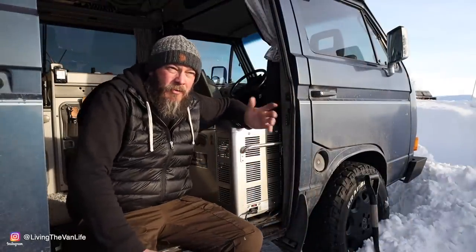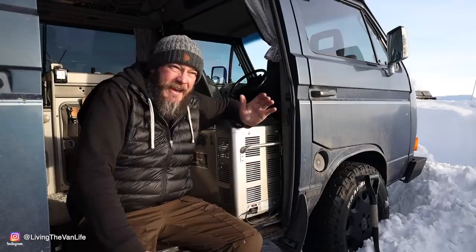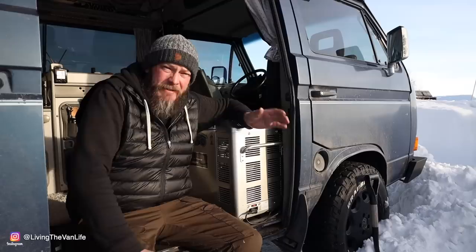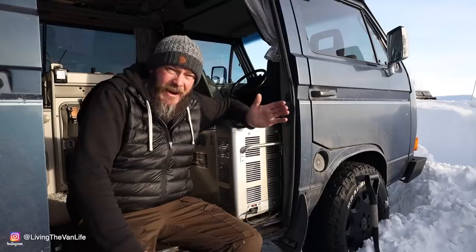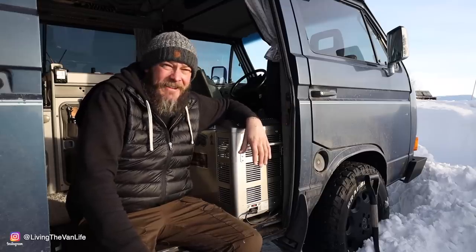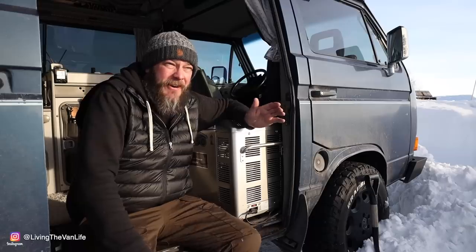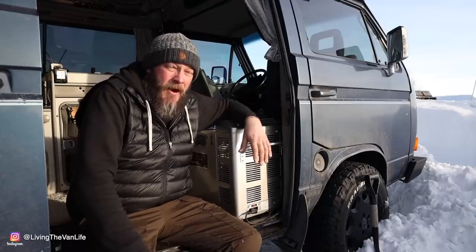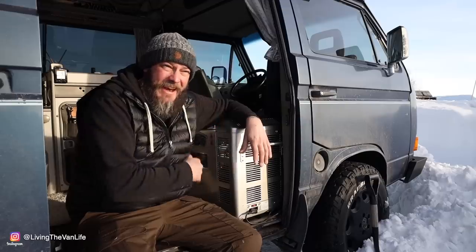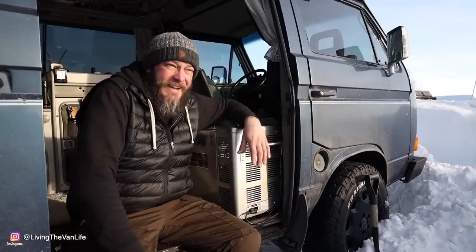Now, speaking of food prep, a lot of you guys are always asking, what do you do to keep your food good and cold or frozen if I need to? When it comes to living in a van or flat out truck camping, car camping, overlanding, you've always wanted some sort of an ice chest or a cooler. And to be honest with you, I tried that for a number of months before I was finally fed up with having to deal with ice and food getting soaked in water. And I started looking for a different alternative.